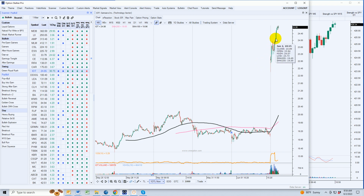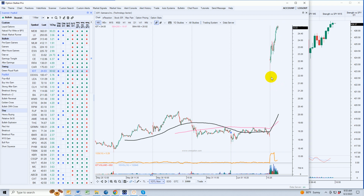Big volume. So here you definitely want that 1 OSI below because you'd like to see it retrace a little bit, give you a decent entry point, and then it takes off. But this is some strong price action right here. So yeah, I like that one. I think I'm going to go with Amazon.